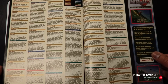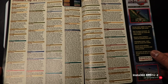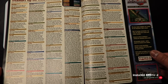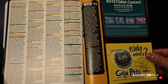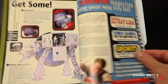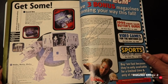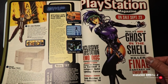So if you guys want to, I'll stretch this out here. If you guys want to pause it, you can check out any tricks for Afterburner, Aladdin, Bloody Wolf, Blazing Lasers, Adventure Island 2, Return Fire, Super Star Wars, SimCity, Wonder Boy, Wing Commander, MDK ad, a really cool Star Wars Hasbro toy, an AT-AT, surround sound, MTV.